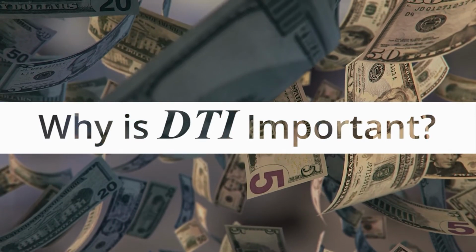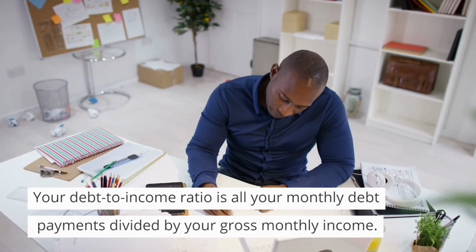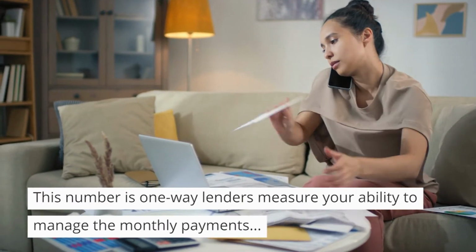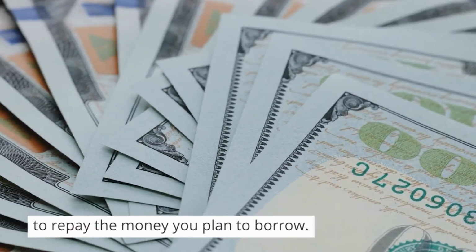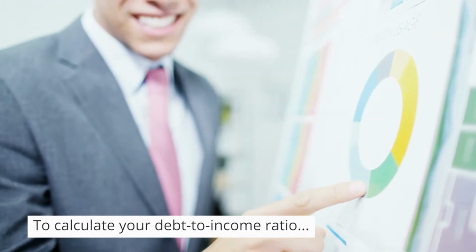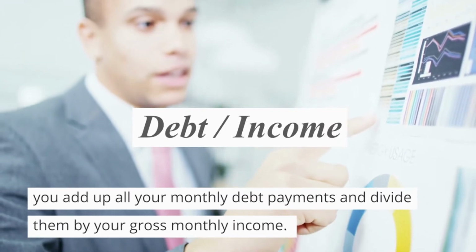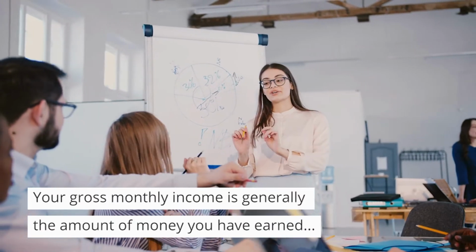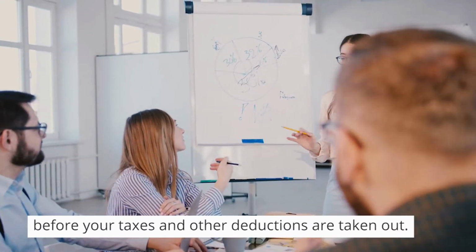Your debt to income ratio is all about your monthly debt payments divided by your gross monthly income. This number is the one way lenders measure your ability to manage your monthly payments to repay the money you borrow. To calculate your debt to income ratio, you add up all your monthly debts and divide them by your gross monthly income. Your gross monthly income is generally the amount of money that you have earned before taxes and other deductions are taken out.